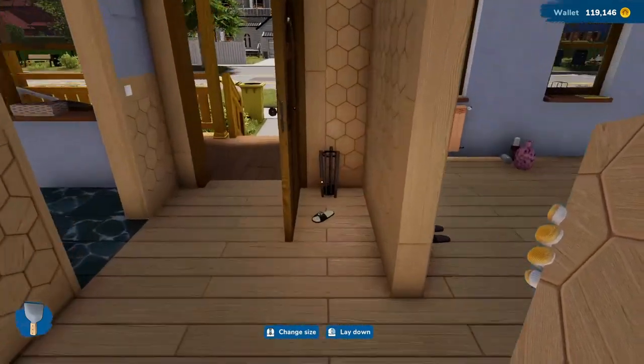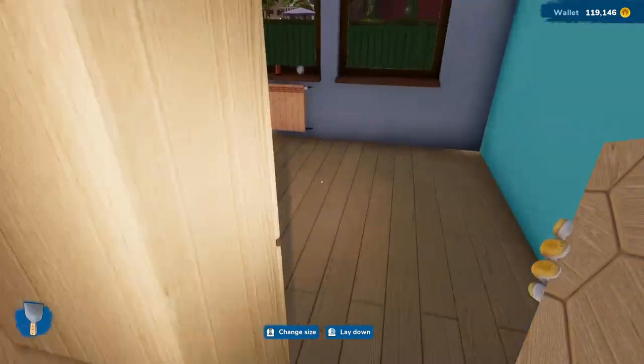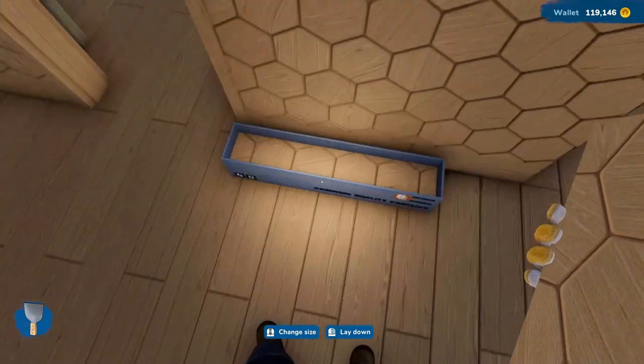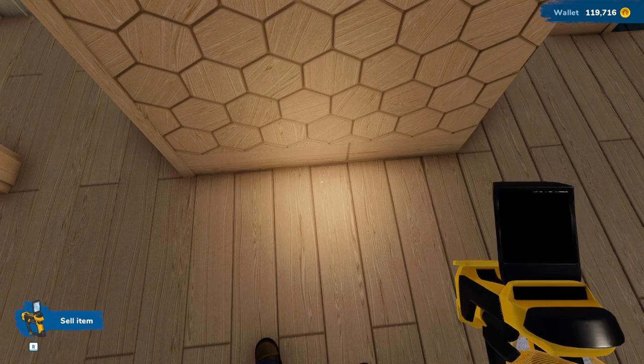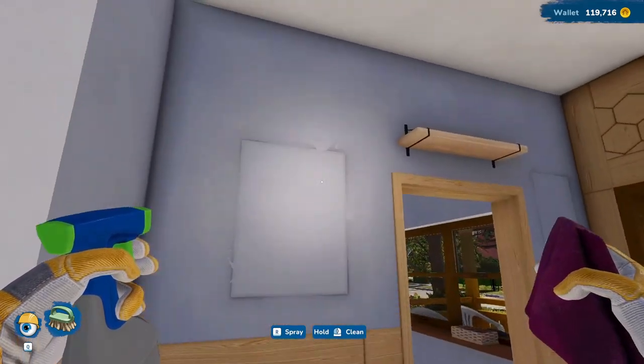Do we have this pattern somewhere else? Missing, I mean, you know? No, good stuff. Put it back. Sell it. Sell it. Thank you. Have something to clean around here, apparently.